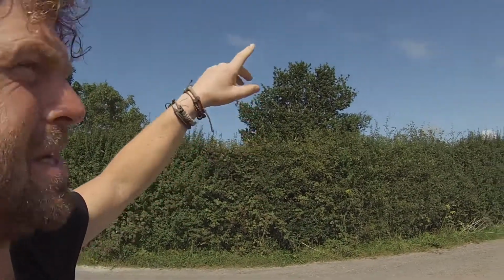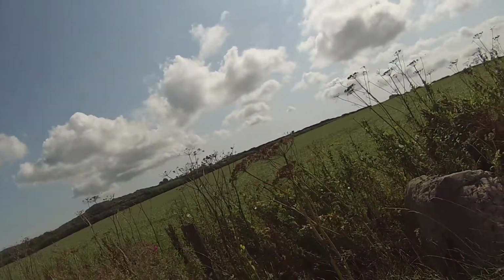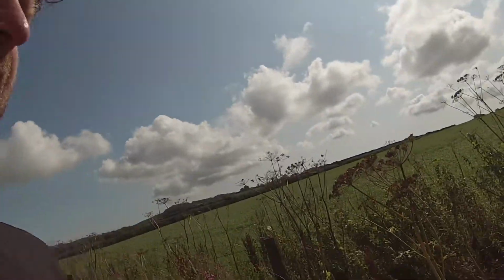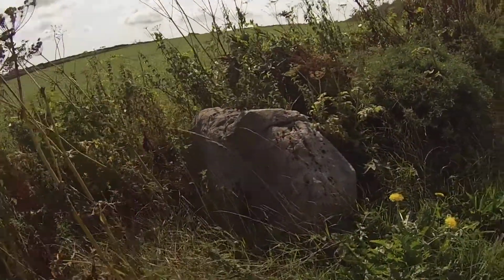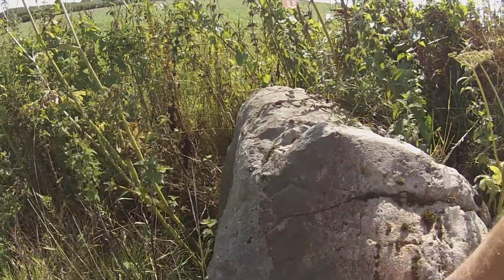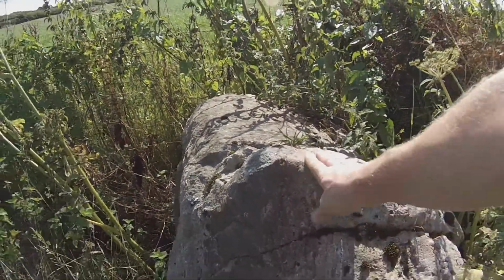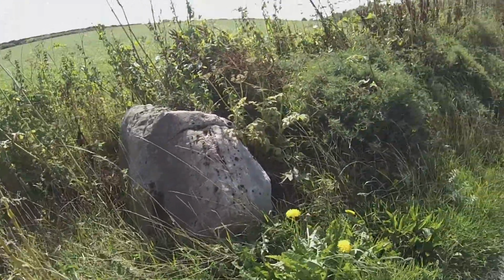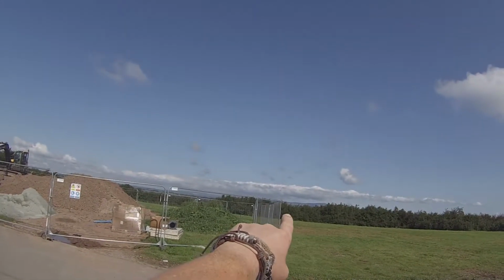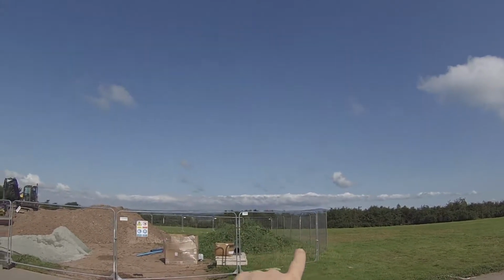And I'm coming down. Behind this hedge, which you can't see, is my first view of the Preseli Hills. I'm trying to get a good shot of it somewhere. But as I've come down to see if there's a gap in the hedge where I can get a shot, I found this. And this is remarkably like the stones at Stonehenge. This is probably, I don't know, a big lump, isn't it? So that's my first glimpse of the Preseli Hills over there, just behind that fence.